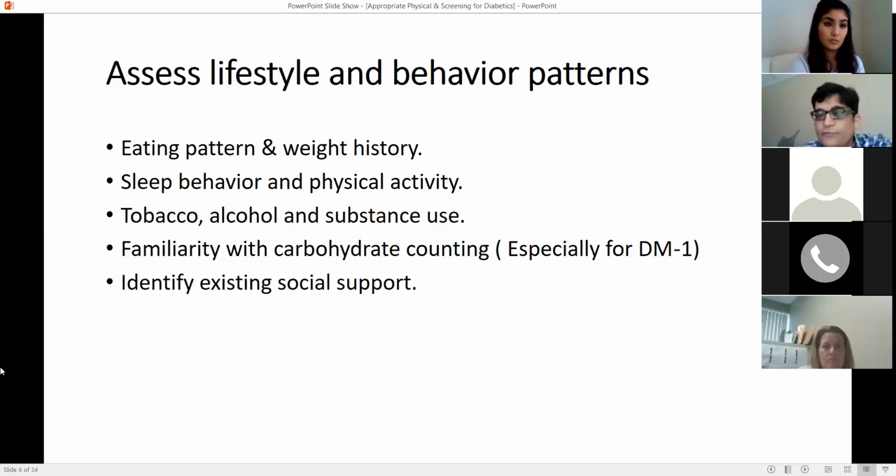Of course, we want to know if they are smoking, using alcohol or any other substance. And especially for type 1, I want to feel how much they understand about carbohydrates. Do they know which food has a lot of carbohydrates? What should they not be eating? And what kind of social support system do they have? Are they depressed and without any help? Do they know where to go for help in case they need help? Next slide, please.